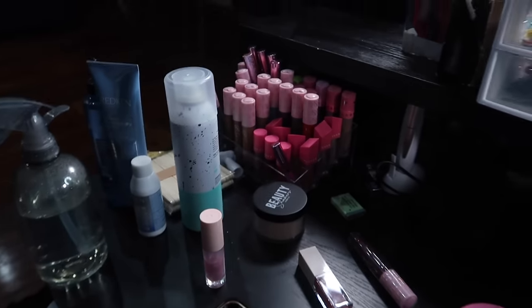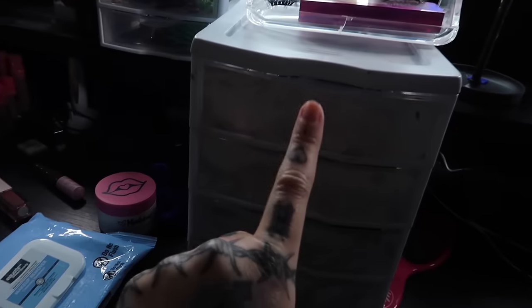So we got to go through everything, and I'm talking like this is going to be an all-day process or like a half day process, because I need to go through every nook, cranny, and crevice of this place. Every single lipstick over here I need to go through. I need to go through this. I need to go through every single one of these drawers. I need to go through all of my hair care items down here. All of my color back here.